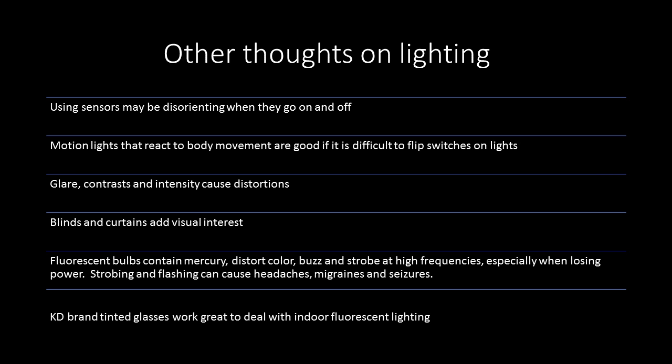Glare, contrast, and intensity cause distortion. Blinds and curtains are good. They might, you know, protect from the natural sunlight glare and maybe add a little more visual interest. Fluorescent bulbs are not good for any of us. They contain mercury. They distort color. They do buzz and strobe at high frequencies when they're starting to lose power. And not just people on the spectrum, but a lot of people have problems. Headaches, migraines. Some people claim their seizures are caused from fluorescent lights.